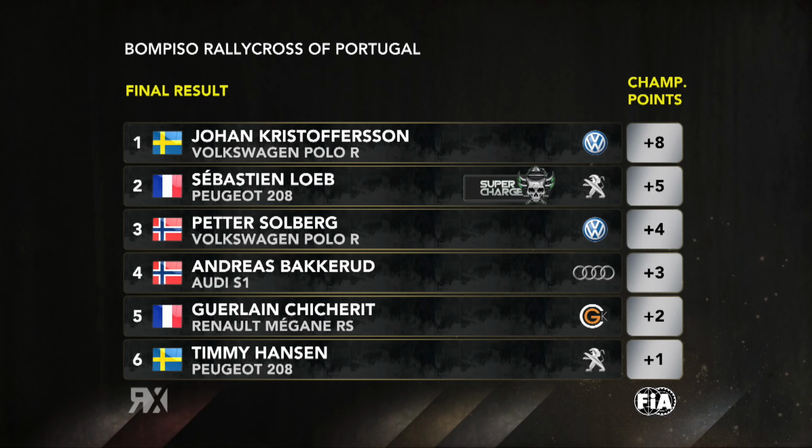Sebastian Loeb gets another podium and the Monster Energy Supercharge Award. Then we've got Petter Solberg in P3, Bakkerud at P4, Guerlain Chicherit is 5th, and then Timmy Hansen down in 6th after that spin. So, wow, great stuff. Sebastian Loeb, that's actually his 2nd P2 in a row, but for Kristoffersson, that is his 2nd win in a row.